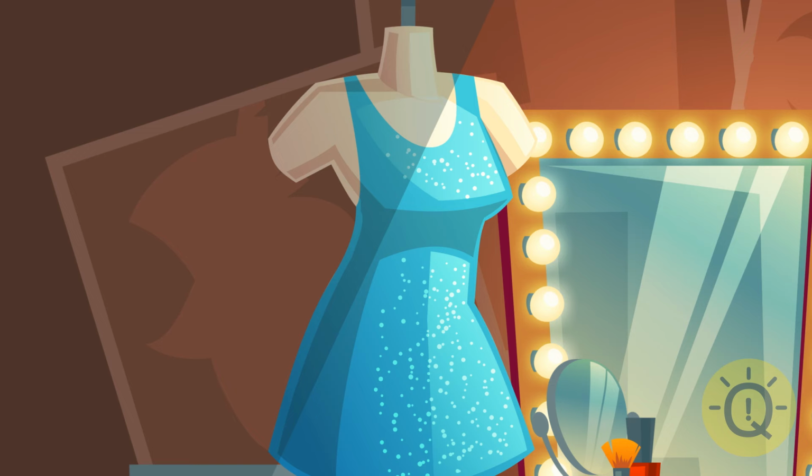Sheila becomes a beauty queen. She gets a diamond tiara and a paycheck. She goes backstage, but suddenly, all lights in the building go out for a few seconds. When the lights turn on again, Sheila sees that someone has stolen her tiara.